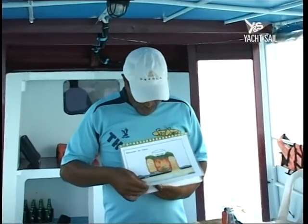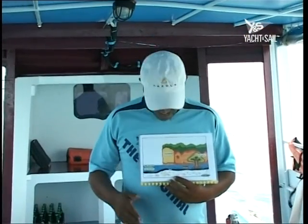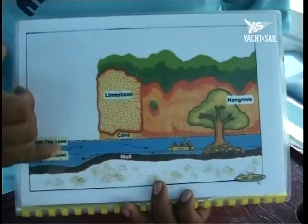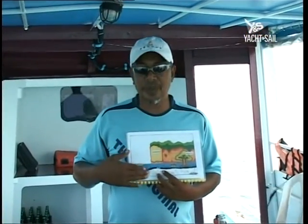Between low tide and high tide, it depends on time, depends on the moon. When we go to the cave with the high tide, the sea level is as high as about 3 meters. And when it's low tide, it's completely empty.